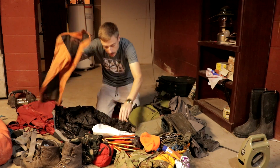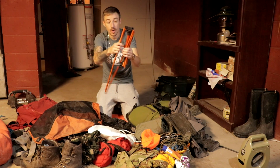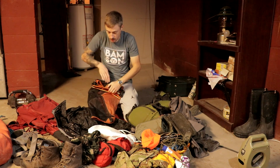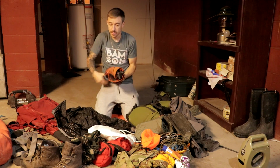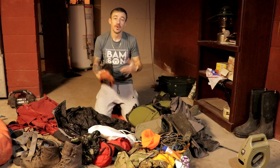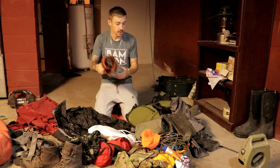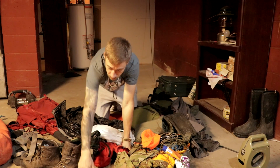This is my camp chair. So I will bring that tarp. I'm not sure about the camp chair yet. Going to Algonquin Park, where there is a lot of camp furniture, if you will, already made with logs and stuff near the fire. So this will be a maybe pile over there.